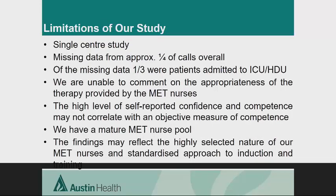Of course, there are limitations to every study. This was indeed a single centre study. Unfortunately, we missed data of approximately a quarter of those calls overall. Of the missing data, a third were patients that were admitted to ICU, and thus there were reasons for that. We can't comment on the appropriateness of what the nurses actually did. Yes, they documented what the physiological trigger was and what they did as a response, but whether that was appropriate or not, we weren't there, so that's not for us to comment on. There was certainly a high level of self-reported confidence and competence, but that doesn't necessarily correlate to an objective measure of what that means. We have a very mature Met nurse pool that we're able to call on, and so that may reflect the way that they approach things, as well as the standardised approach that we have to training at our facility.